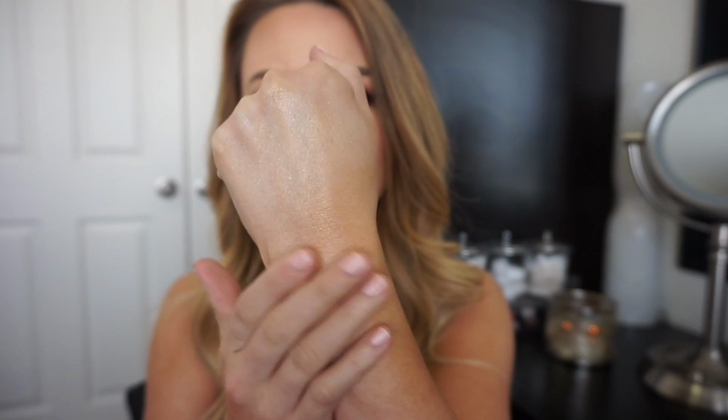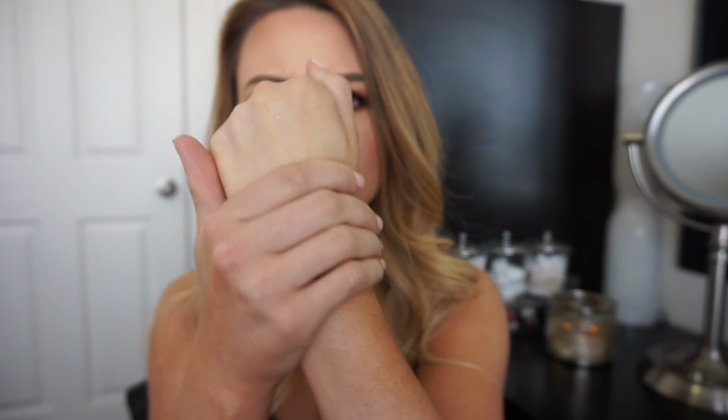This is gonna be so nice for spring and summer, and this feels really good. It's really soft and smooth, and it's not overkill. As you can see, it doesn't look like I just stroked highlighter all over my arm, which is what I like. It gives a little bit of sparkle and radiance, and I don't want to look like I decked my body out in highlighter.